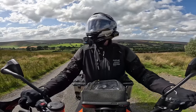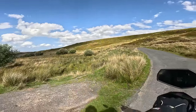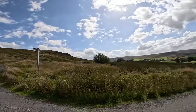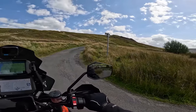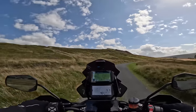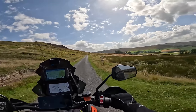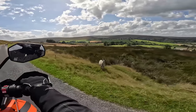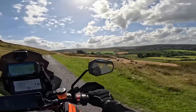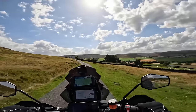A bit of a crossroads here. Let's have a little gander here. So that road, which isn't even on the bloody map or the sat nav, right, that's south and I'm heading south. Look at this. God, this would be flipping great for camping. There's another sheep. There's a right old nasty look, that one. There's a lot more to the North Yorkshire Moors than Whitby and Scarborough.